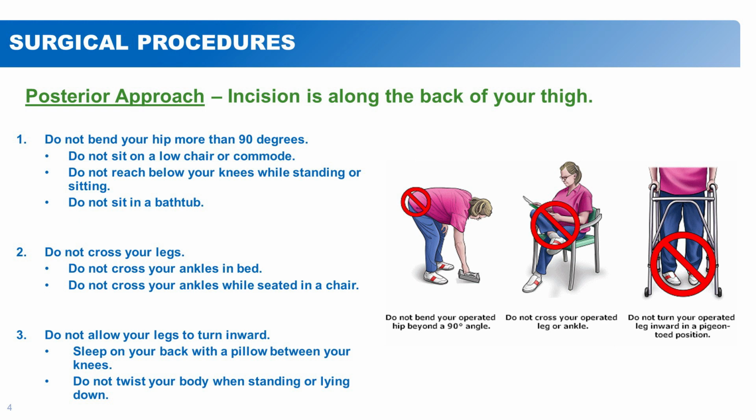One approach is the posterior approach. That's when you have an incision that's more along the back of your thigh. If you have the posterior approach hip surgery, then you'll have rules to follow, including don't bend your hip more than 90 degrees, don't cross your legs, and don't allow your legs to turn inward. So there's a few hints on this picture.